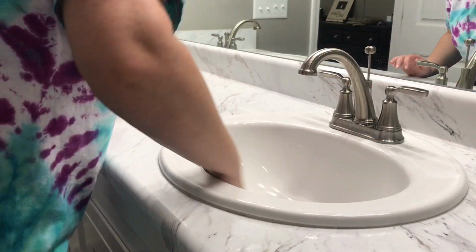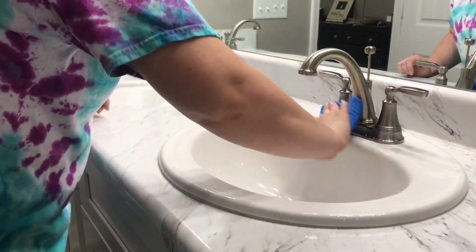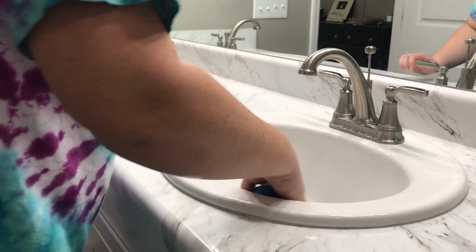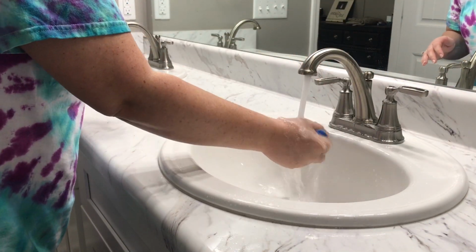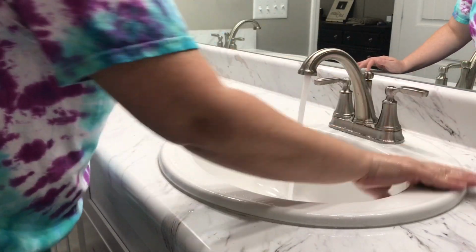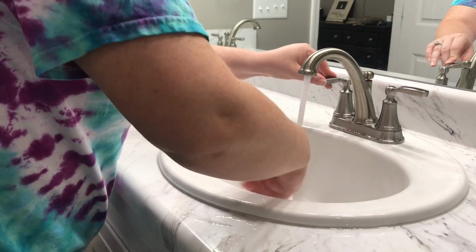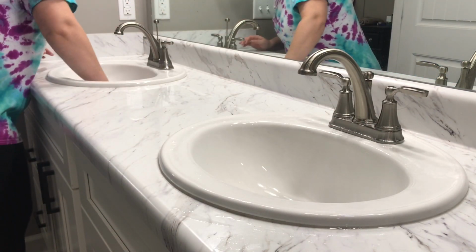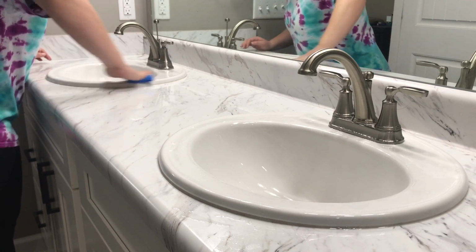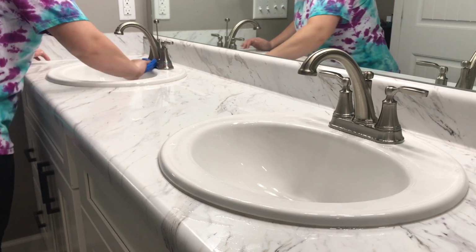Now that the shower is done, I'm just going to take a sponge and scrub out the sinks. And then once I'm done with that, I'm going to use that same sponge to scrub down the countertops. I like to do this every once in a while just because hairspray and stuff gets built up on the countertop. So I just scrub it down real quick, and then I'll use the paper towel to dry it up just because there was a lot of water on the countertop, but I will go back later with my e-cloth and wipe everything down again.